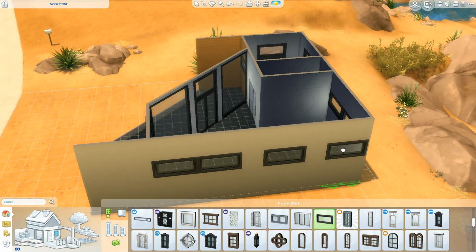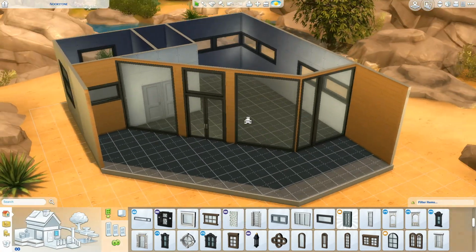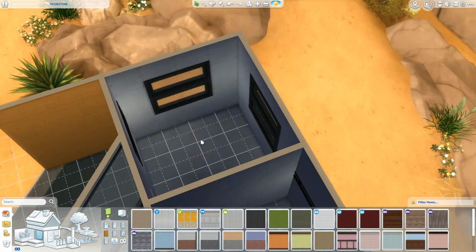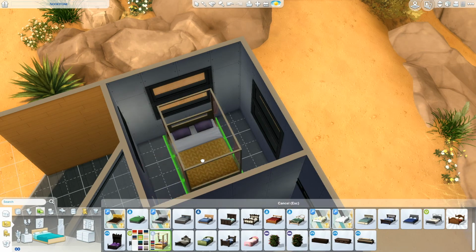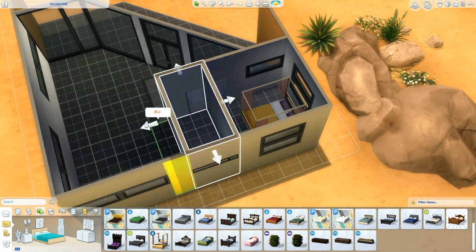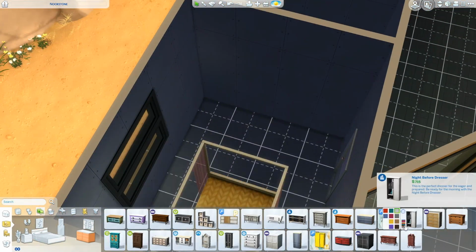But yeah, here we are. I'm moving all the windows around, just getting them right where I want them, because they should always be exactly where I want them to be.